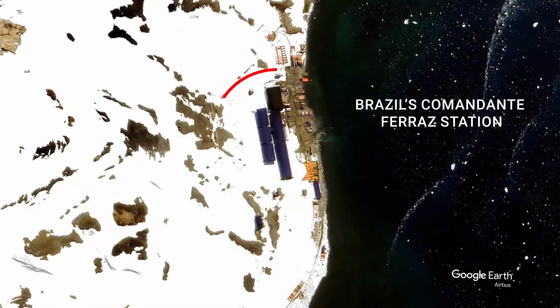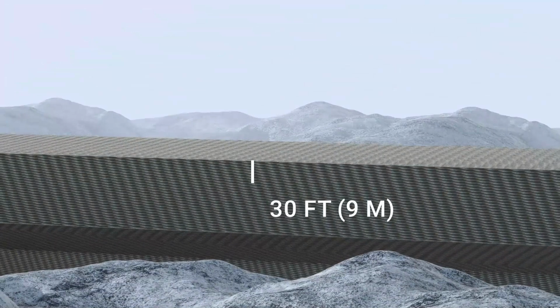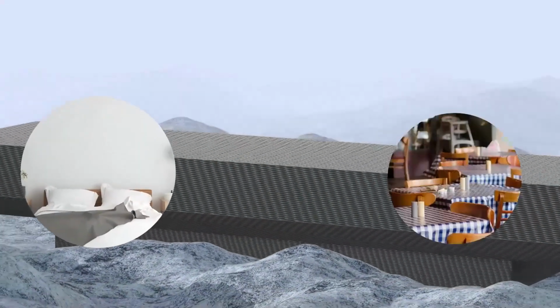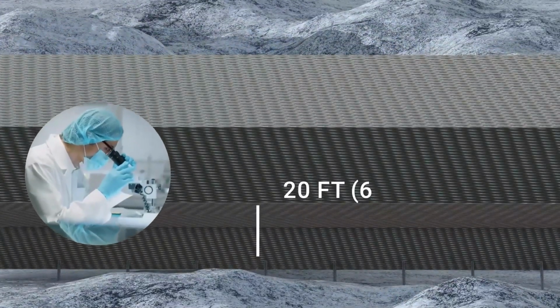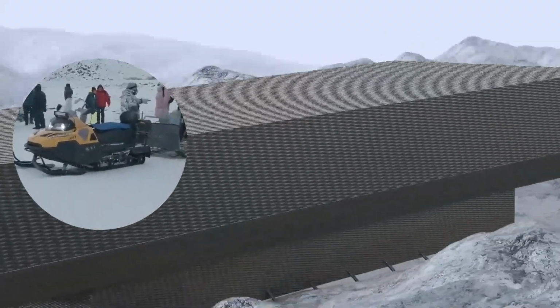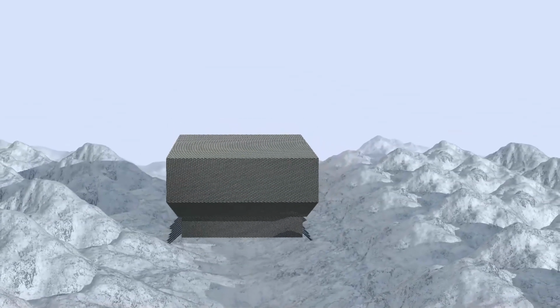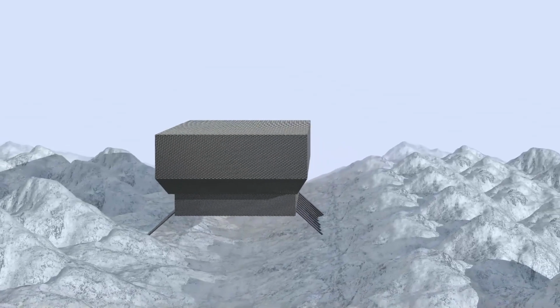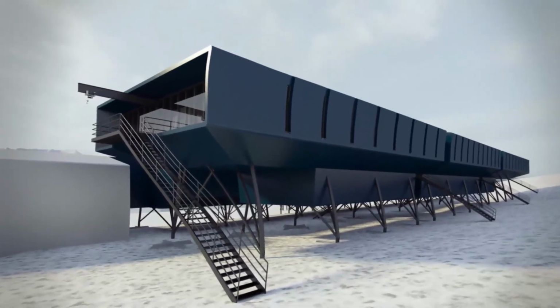Brazil's Comandante Ferraz station is divided into 3 levels, kinda like a themed hotel. The top part is 30 feet tall and has bedrooms, restaurants, and other facilities to live comfortably. The middle part, which is almost 20 feet tall, is used for science experiments and maintenance. The lowest part, about 8 feet high, is where they store things and park vehicles. It also has video conference rooms, libraries, and living rooms. The station's height can be adjusted depending on the temperature and melting ice, so it stays safe and comfy for the people living there. This design also helps to minimize the impact on all the wildlife around it.